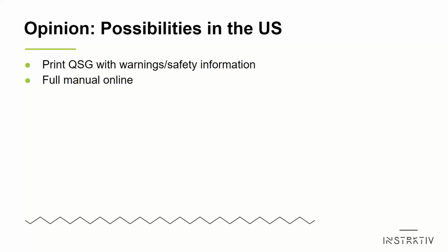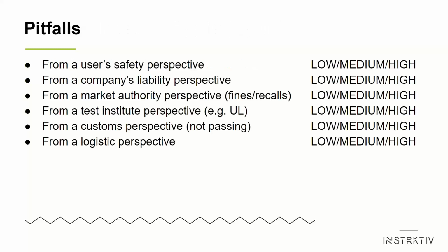Again, this is an opinion. This is very general for many product groups, but always do a proper research based on your specific situation. And consider these legal pitfalls. So always, when you make your decision, think, did I take the safety of my user into account? Related to that, always consider, what is the risk on my company's liability?